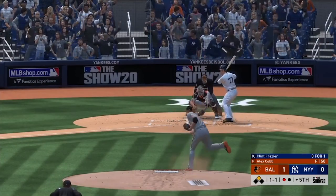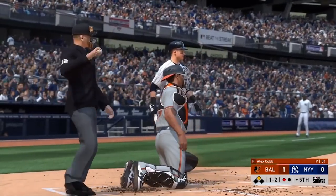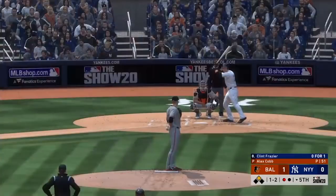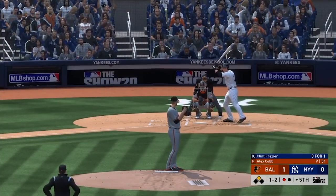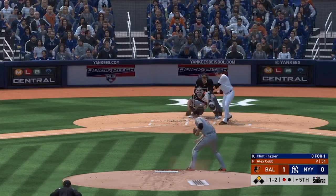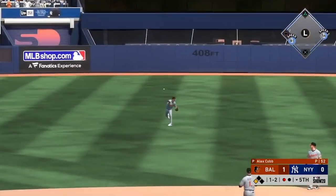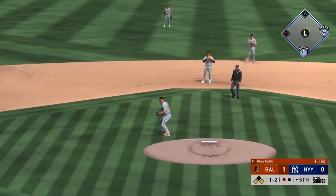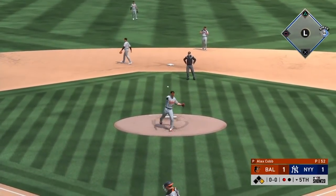Has a look. Now the pitch. Sharply on the ground, and that's through into center field. Base hit, and the run will score from second as this ball game is tied one apiece.